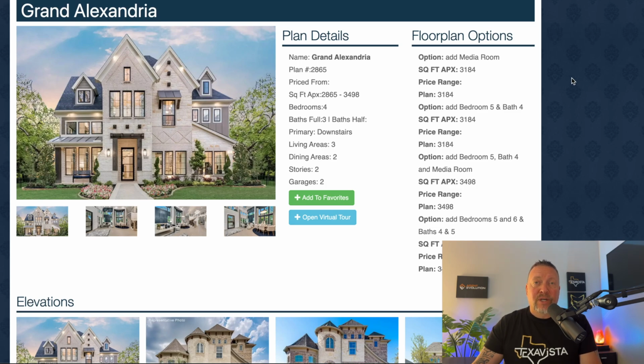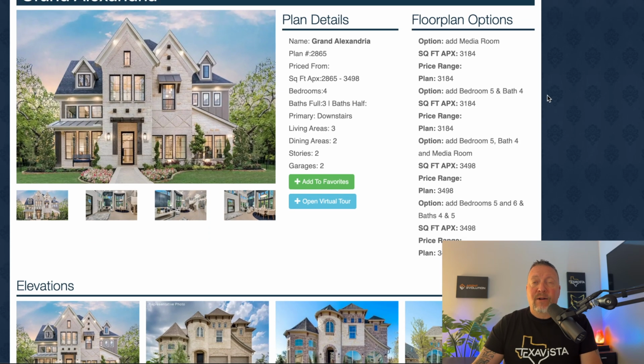Prices are subject to change in every neighborhood, so these prices won't last forever. And some of the neighborhoods, especially in the hotter areas that are real popular, will be charging you a fee for the lot, so we want to make sure we add that in as well. Plus there's PIDs and MUDs in different areas, and that'll add on to your taxes at the end. So we'll go through all of that and give you every bit of information about the Grand Alexandria and where you can build and the prices and everything.